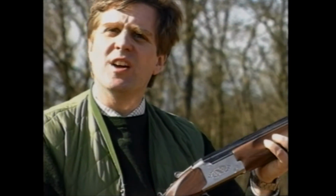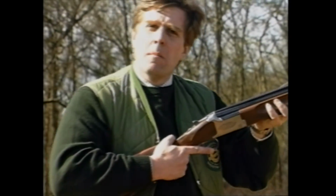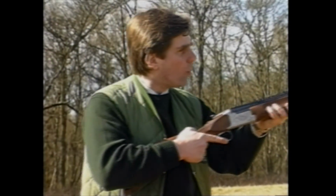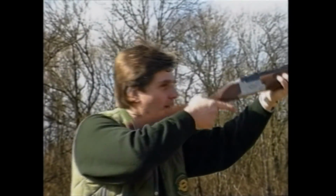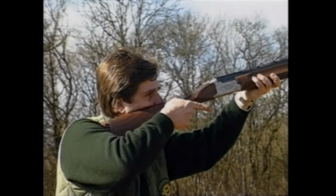Now I want to consider how we mount the gun. That word, by the by, means bringing the gun up to the face and to the shoulder, like this. 1, 2, 3.